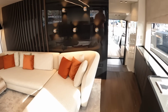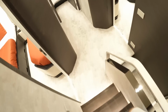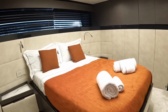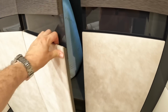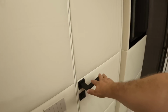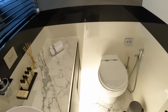So we'll head back here. I love these lights, they're quite funky, aren't they? And then this one will take us down to the lower deck. So we'll head forward. VIP guest cabin is right up here in the bow. Very nice size. This is all storage up along here. It's quite discreetly done, but we can open this and we'll find big hanging lockers, drawers, that kind of thing, all in place there. And if we spin on round, spin a little bit further because I've walked straight past it, the ensuite to this one is in here. Very nicely done. We've got the separate shower stall there, and then we've got the basin, and we've got the loo.